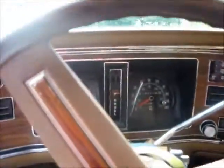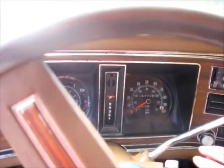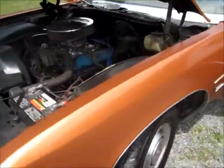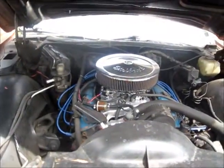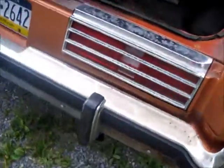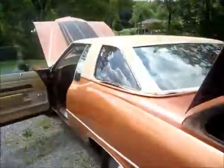And we'll start her up so you can hear it. We'll go around front to the motor so you can take a look at it. We'll go around to the exhaust so you can see that too. As you can see, it's not smoking or anything. This car does run pretty good. It's in pretty good shape for its age.